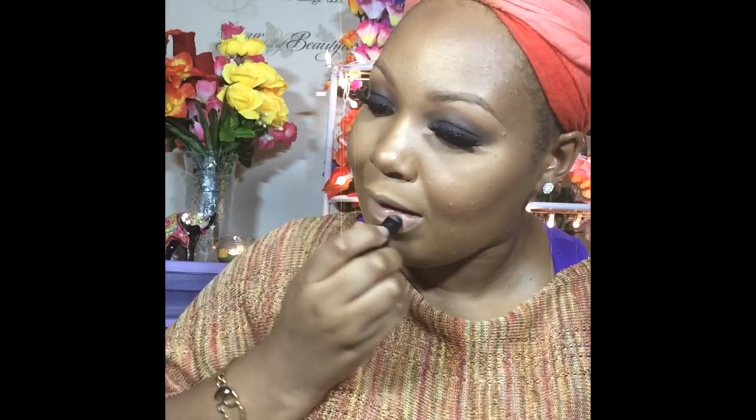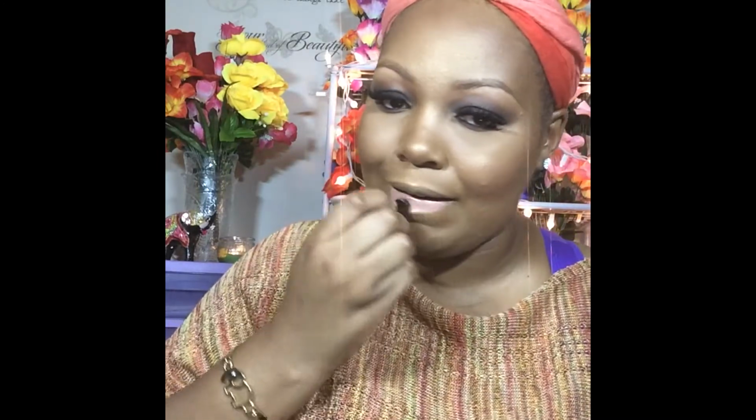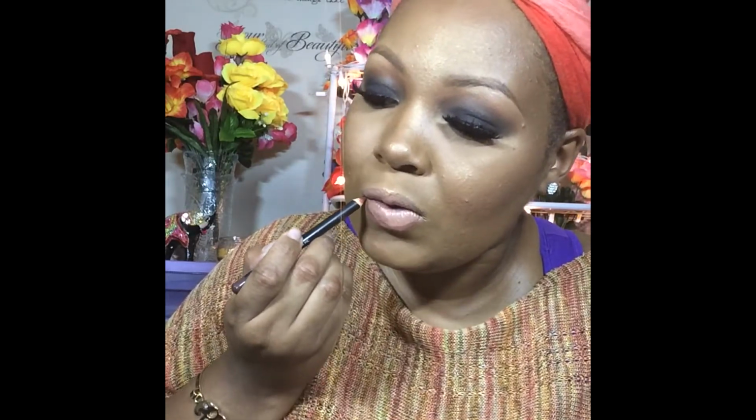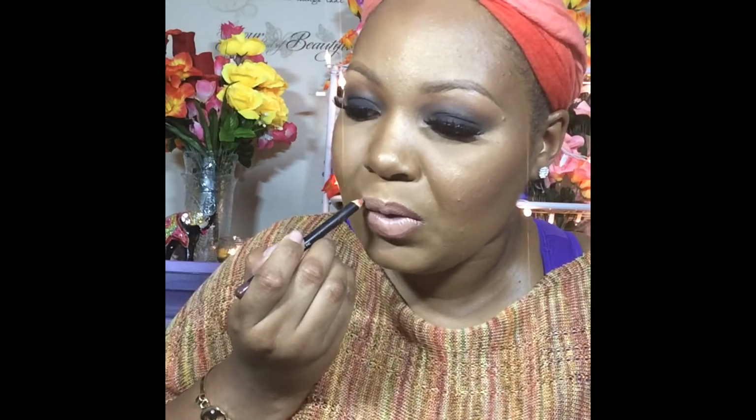And then I'm going to take Wet n Wild's 902C lipstick. And it's not really a color I would actually grab for, but it was in my area. So I was like, you know what, let me just put it on. And then I'm going to line my lips with NYX lip liner in Mahogany. This is a great lip liner to have. So look into NYX lip liners. Okay, so I'm going to line my lips with that.